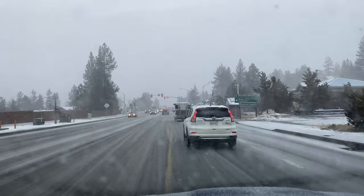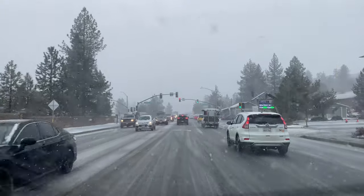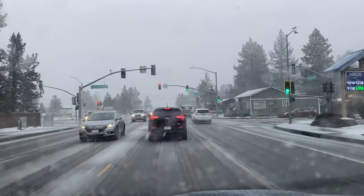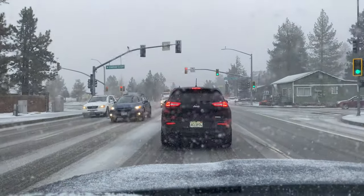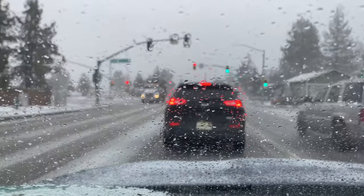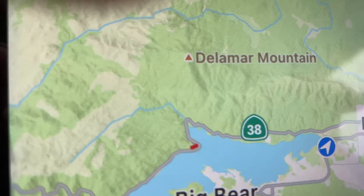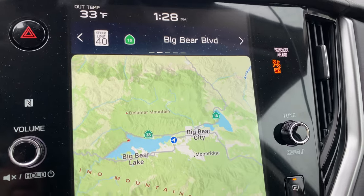It's amazing how as soon as I come out here, we're getting a little bit of that graupel slash sleet mixed in. But I bet by the time we get to the dam, it'll be 100% snow again. Literally right when I came outside to do this video, it was 100% snow. But it's definitely enough for it to be sticking. And that's good. The temperature right now is 33 degrees. Looks like we have a little bit of traffic in Fawnskin over there. Maybe there's an accident. I hope everyone's okay.